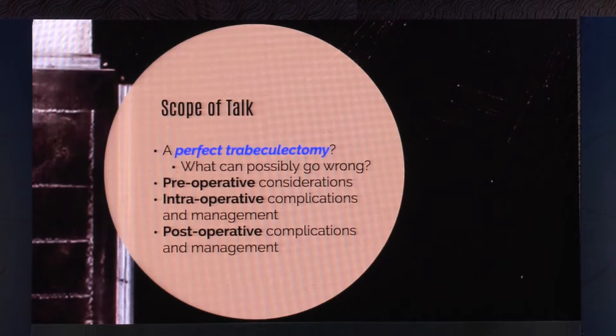I'm just going to give you one trab that I've done. There are many ways of doing it, whatever works best in your hands. And if you do a perfect trabeculectomy, what can possibly go wrong? It turns out many things, and so we'll see how to sort out these things. Preoperative considerations, intraoperative complications, and postoperative complications and management. That'll be the scope of my talk.